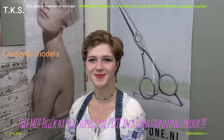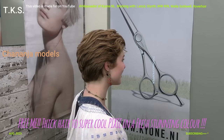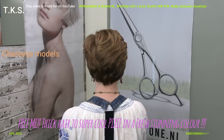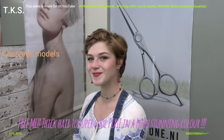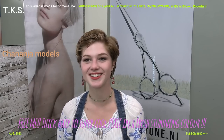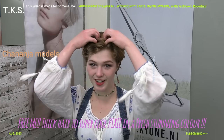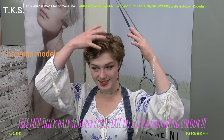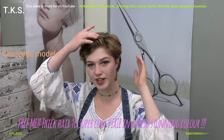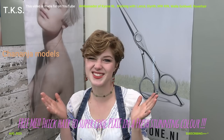Will you turn around so they can see how your current hairstyle is? Of course. And you have a lot of hair. I've got a lot of hair. I think a lot of people love this hairstyle. I got a lot of compliments. But you want more power on it. Yes, because I've got a lot of hair, so the hair on the front goes like this, hangs down, and then it looks a little bit messy.